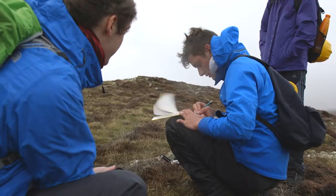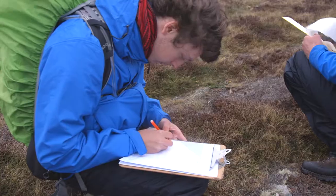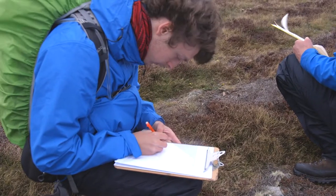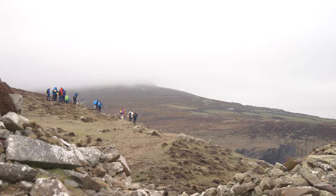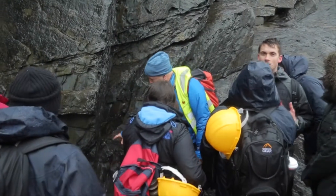You're learning different types of geology in different areas, learning to appreciate it, and we've got gabbros, metasediments. It's an incredible geology location. Yeah, it's a really cool location for geology. It's got amazing different boundaries. There's not many places you get exposures like that.